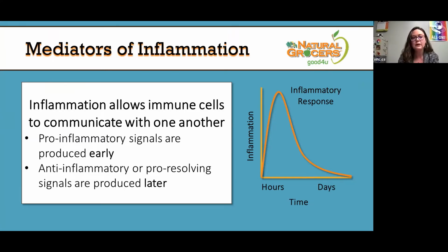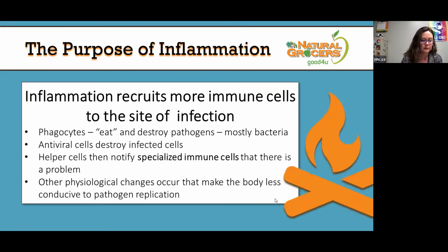After that initial pro-inflammatory response, we should have some anti-inflammatory, pro-resolving signals that happen later on to take care of that and balance things out in the body. But inflammation is important, right? It recruits more immune cells to the site of infection and activates them, like phagocytes that eat and destroy pathogens, mostly bacteria. Antiviral cells are also recruited there to kill infected cells, along with helper cells too. So there are quite a few different cells with specialized functions that come in response to that inflammation.